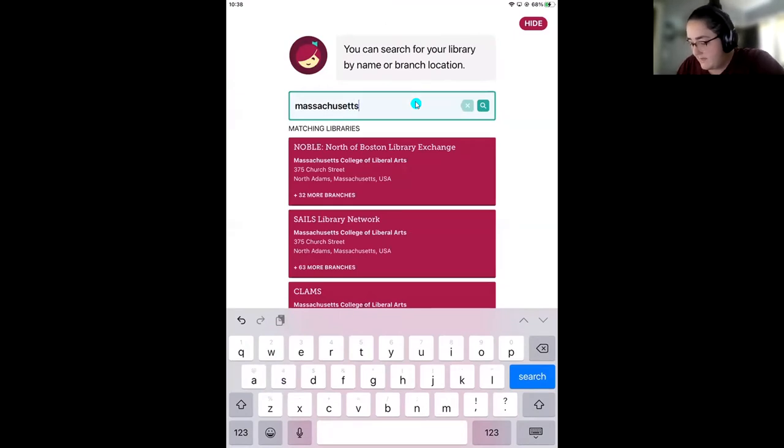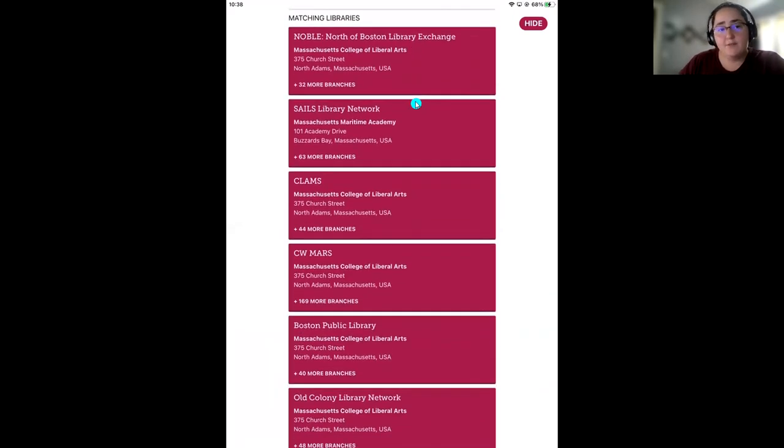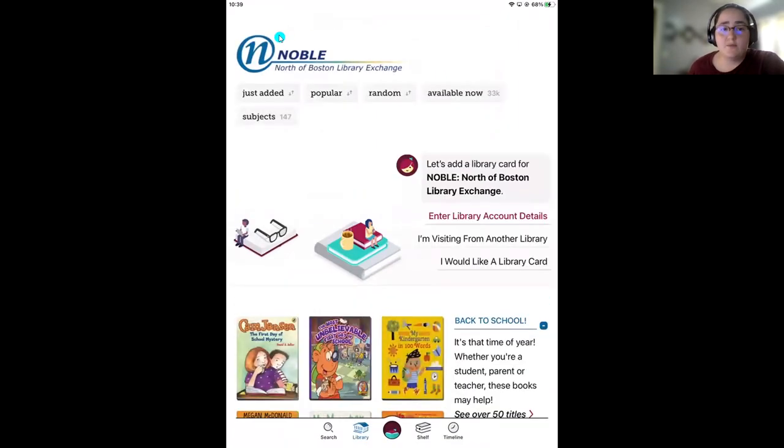Okay, and when you type in Massachusetts, let me drop my keyboard out of the way here. Every result that comes up on this screen is going to be a library collection that you can sign into. So you can start at the top of the list and work your way down. You'll continue with these steps. Let's start at Noble here. I'll click that or tap on that red box. You'll see we're now looking at Noble's collection. And down here at the bottom of the screen, instead of tapping Enter Library Account Details, because you're visiting from CLAMS, you're going to say, I'm visiting from another library.